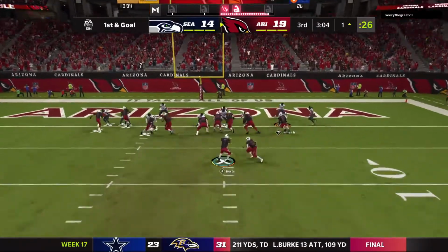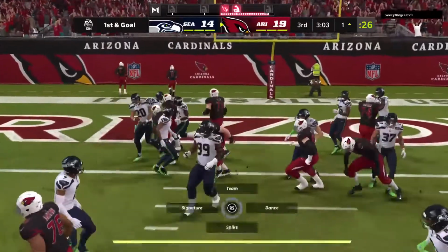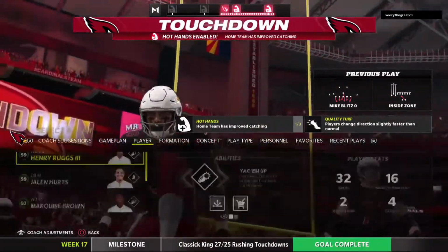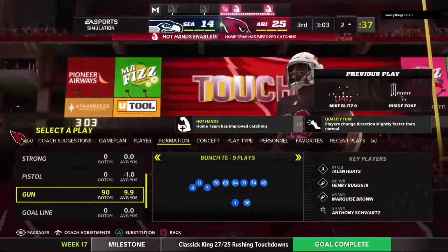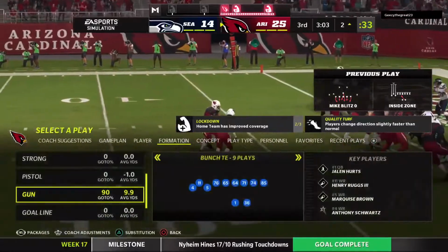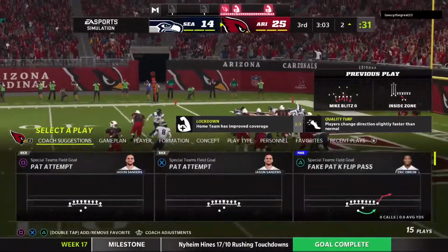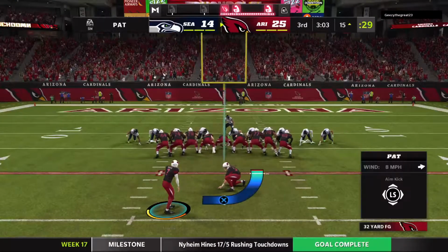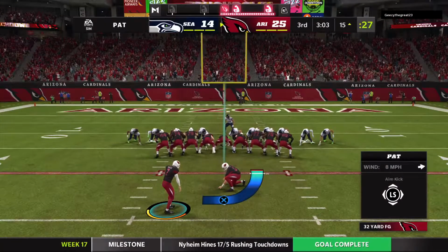Their offense was on the sidelines talking about getting on the... And he is in for 6. Touchdown, Cardinals. Nyheim Hines. Touchdown number 22 on the season. And the Cardinals are able to strike quickly to add on to their lead. A strong, determined run there, Charles, to get in for 6 points.